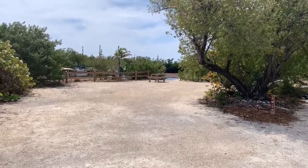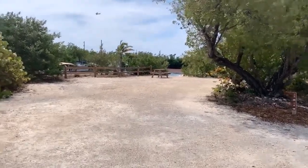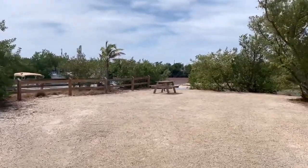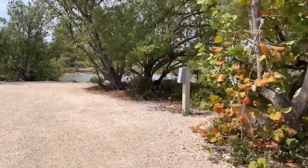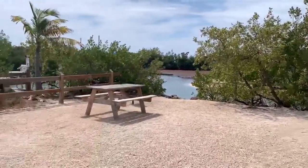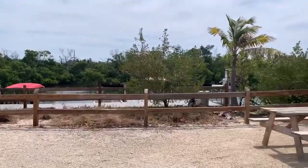Site number 13, also a very nice site. It's vacant right now, so let's take a walk back in here. This is an absolutely huge site. Here's your hookups, water, 30/50 amp electric off to the right. Picnic table, there's a dock back in here.